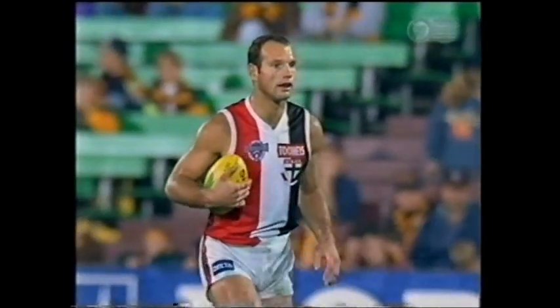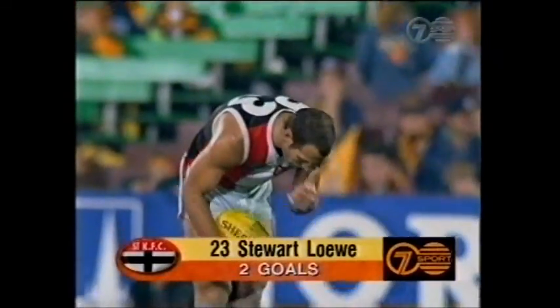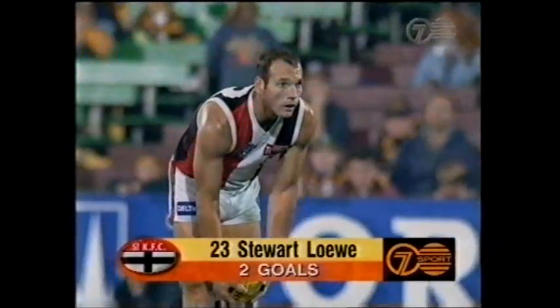Right, thanks, Curl. Stewie Low lining up for number 3. Got one in the first quarter. He's got one so far in the second.